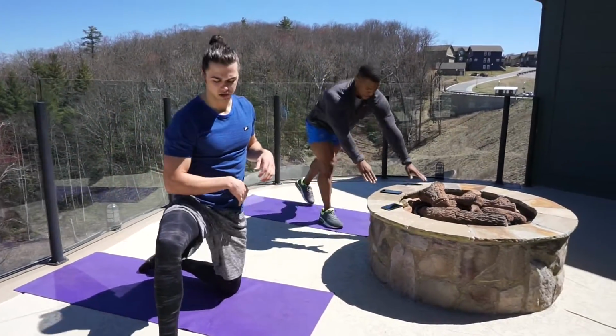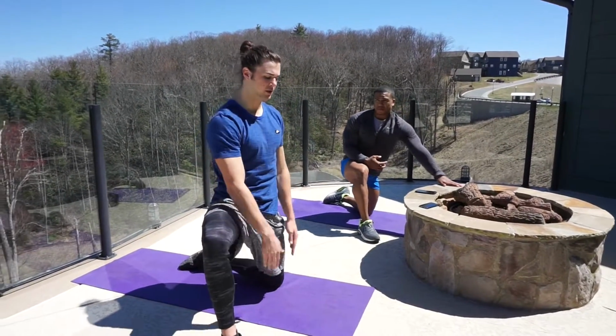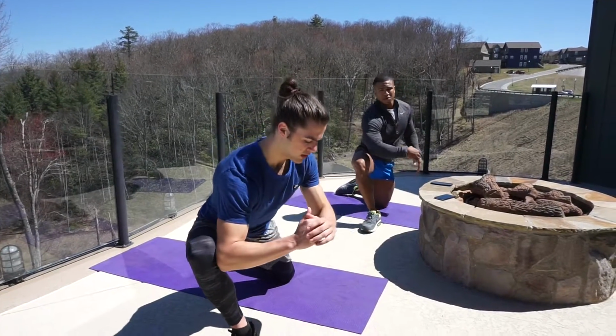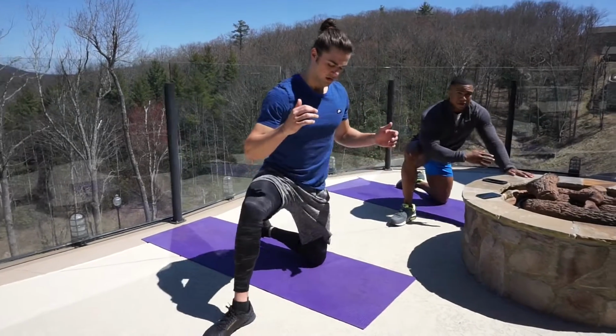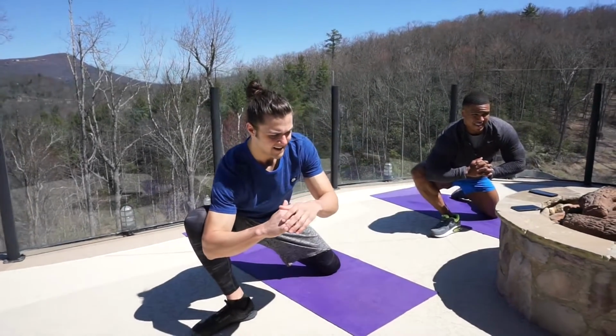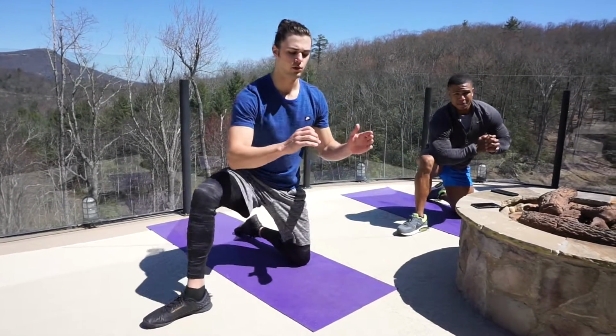Another inner thigh stretch. You have your legs perpendicular to each other, coming over, pressing out. I call these inside outs. I know they're also called a couple other things. And you don't want it to just be point A to point B. You want to have one fluid motion.